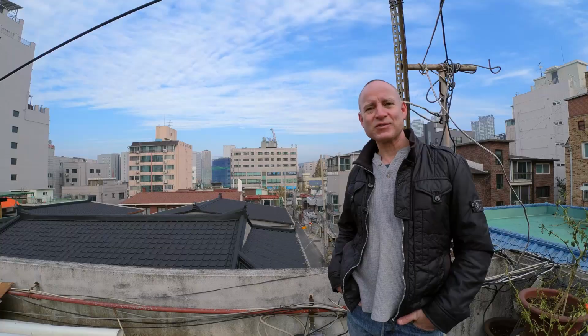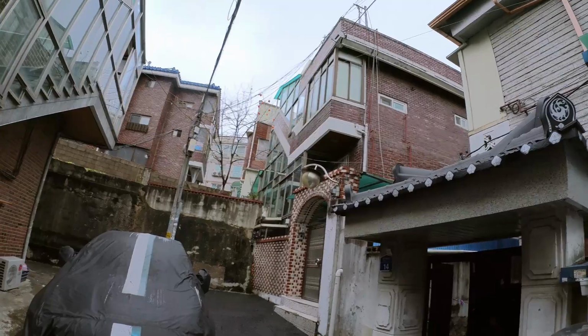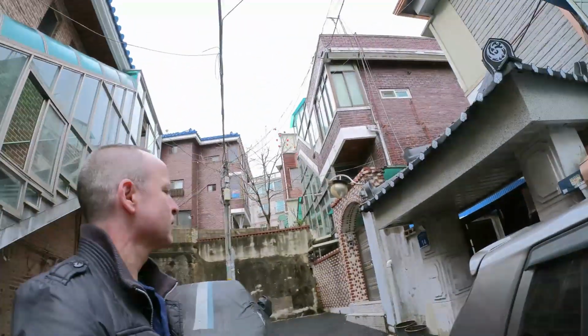Hey, did you ever want to buy a house in a foreign country? Well, here I am in Seoul, standing on the rooftop of a six-family house that I just bought with some friends. I got some before shots of downstairs, so maybe let's go take a look at the before shot of the basement, and then I'll piece together a couple of progress shots.